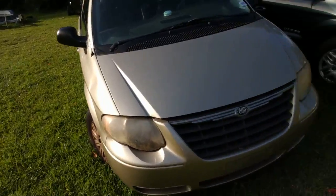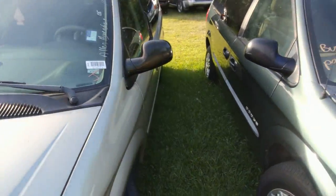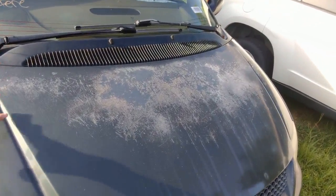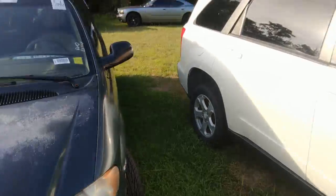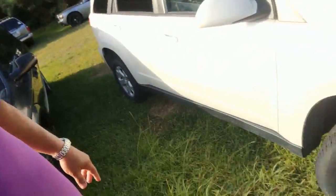Lots of minivans. On this little minivan right here, she got 190,000 miles. You put $900 down, you're riding out that minivan. On this minivan right here, it's a little 2001 with 170,000 miles. She's $900 down on that one.